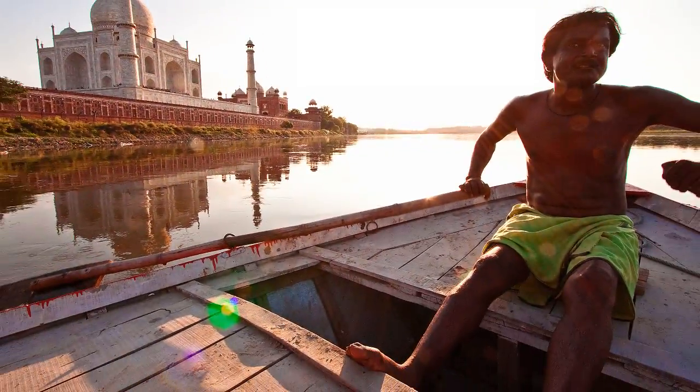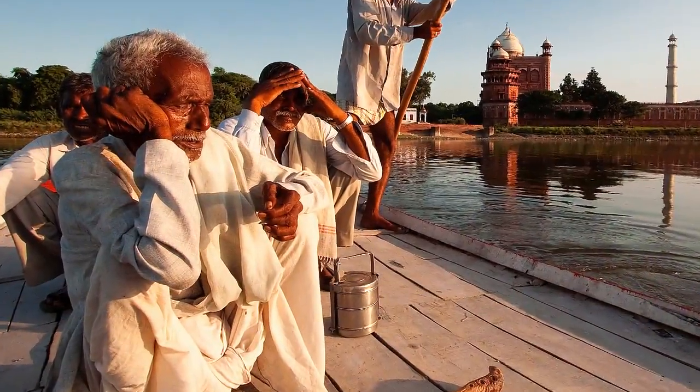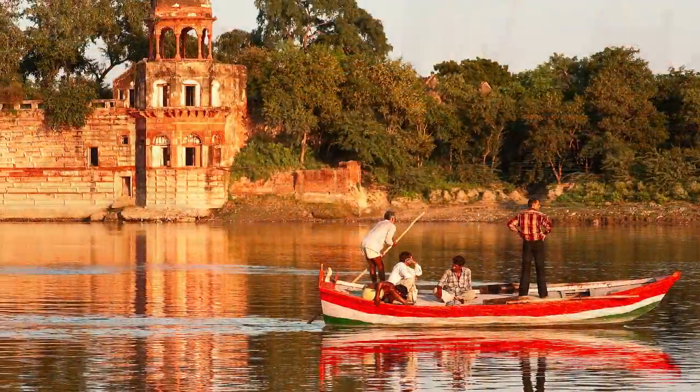So later in the day, I had a few more hours to walk around Agra and explore around the Taj Mahal, and I was trying to find a slightly different angle, so I walked around behind it. There's a little riverbank behind the Taj Mahal because the river runs just behind it, and I hired a local boatman. I paid him a couple dollars to ferry me across the river to get a different angle.